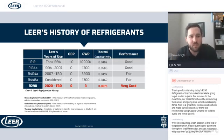So just a brief history of Leer refrigerants. And this is a table where you're going to see some of these different metrics talked about throughout the presentation. I'll start at the top. We've got Leer's years of use, so you'll see when we've used the refrigerant. ODP is ozone depletion potential, so lower is better. GWP is global warming potential. Again, lower is better. And this is the metric that is used to determine what refrigerants are allowed in certain states that have moved forward with restrictions. Thermal conductivity, which we'll go into some more detail, higher is better. And then we've given what we feel is the performance level of the refrigerant.